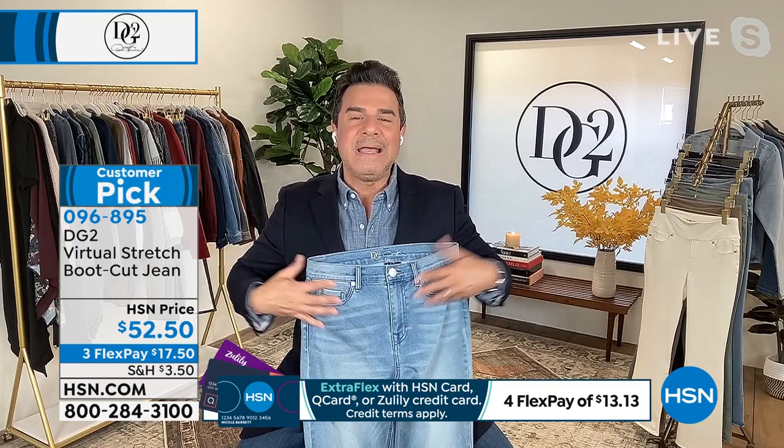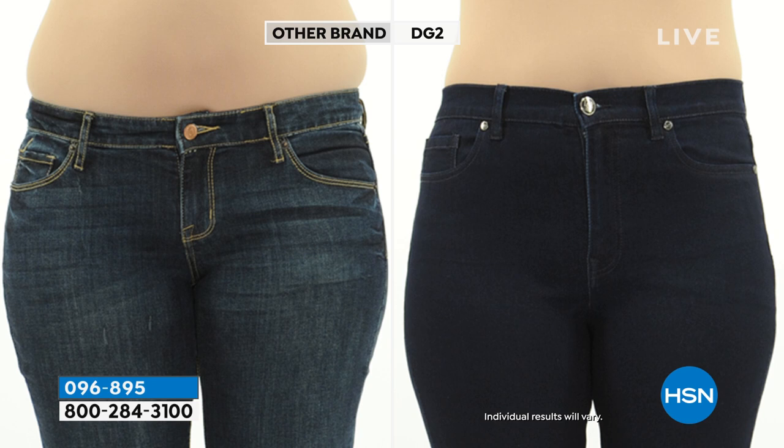And this is a relaxing jean to wear. I don't know if you've thought about that when you think about denim. I have a lot of denim that is not relaxing to wear. This is a beautiful stretchy fabric, our most popular stretch fabric that we make.